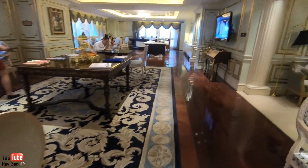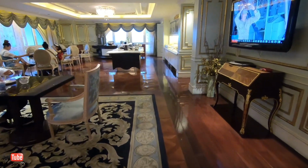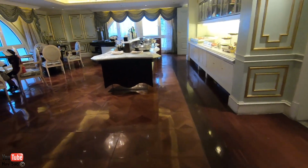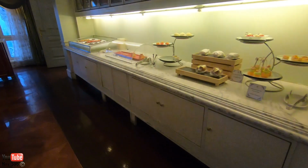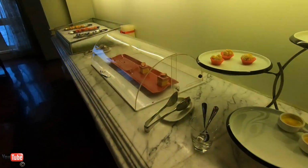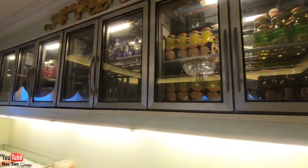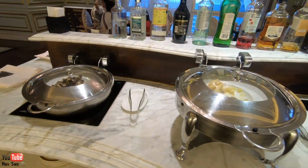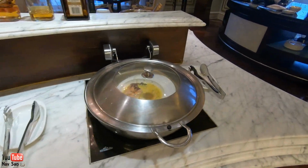Books here. And then just across there we have the food section. Now the food is just like snacks really, more than anything else, or afternoon tea I guess you could call it. So you've got finger sandwiches, creme brulee, little cakes, and you've got soft drinks up at the top here, fruits. And then here you've got some pasta. You can mix it with some beef, some salmon.